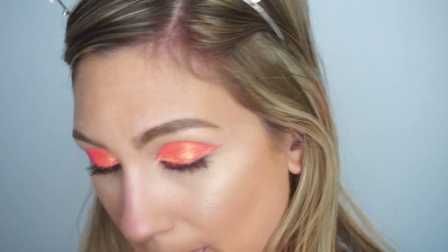I'm just going to highlight a little bit on the bridge of my nose and then the tip of my nose. That highlight I think looks really good. Okay, I like that. Who else has tried the Pur Afterglow Highlight? I think that is really pretty.